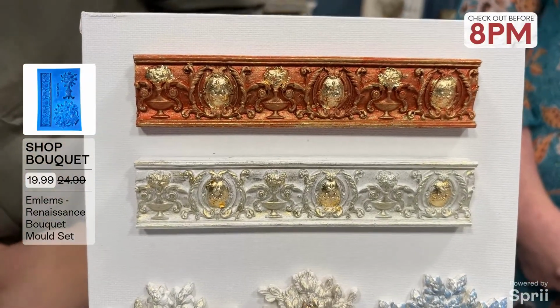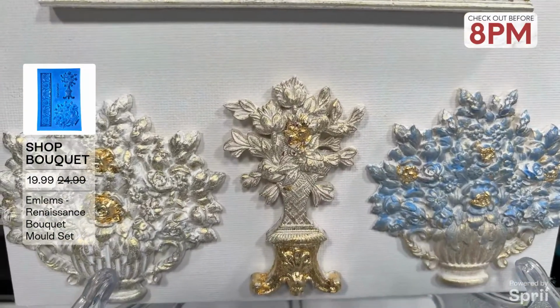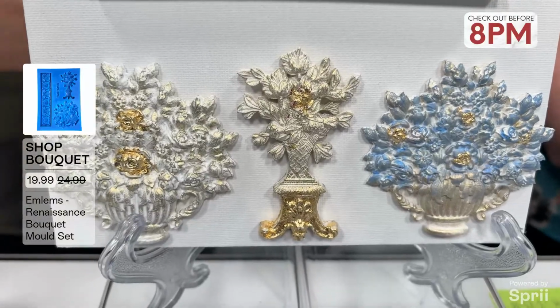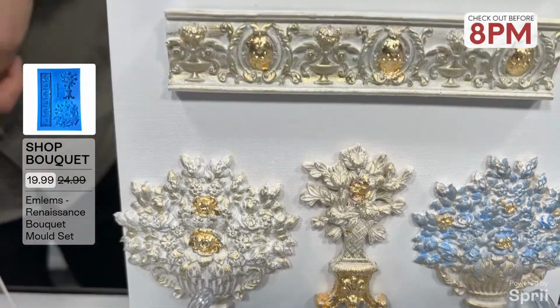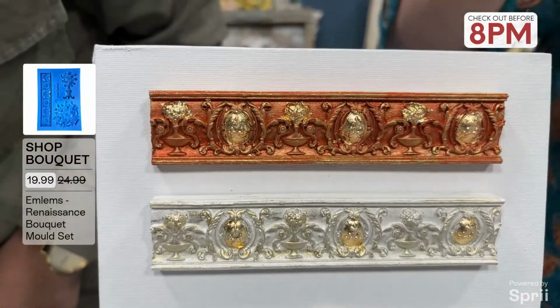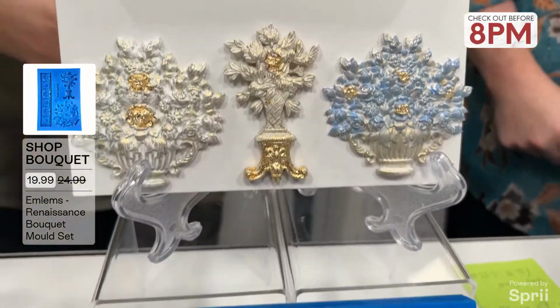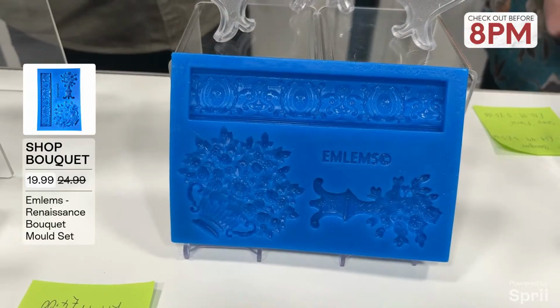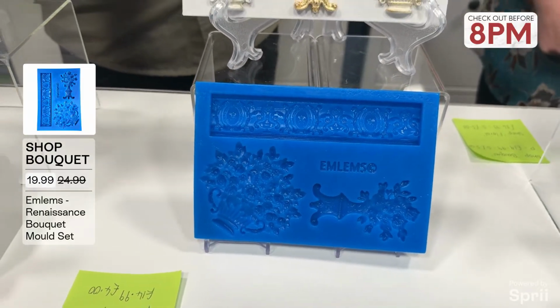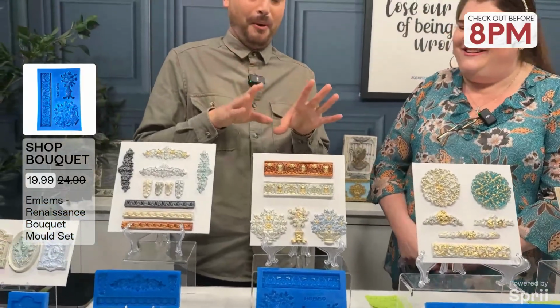I've been playing with these moulds for days and just doing different paint techniques, different colours, and every single one has been my favourite. They're just beautiful, and I love and adore these little tiny fleur-de-lis in the border. There's so much detail there. Honestly, canvases, mixed media projects, furniture upcycling. This for 2025 is where you want to be taking it. It really is. I can't tell you how much I'm in love with these. I mean, they're proper up my street.